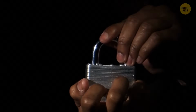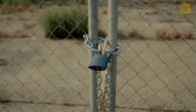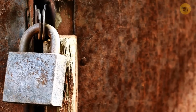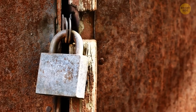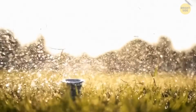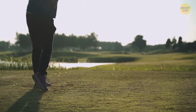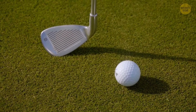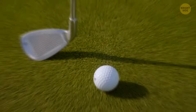Tiny dots on padlocks next to the keyhole are designed to dry out the moisture if water gets inside the lock. Also, if the lock gets jammed or starts to rust, you can pour oil into it through this hole to fix the problem. A golf ball is covered with tiny craters for good aerodynamics. They're called dimples, and this design helps the ball fly further and more evenly.